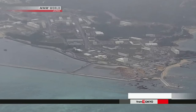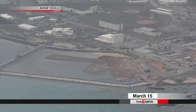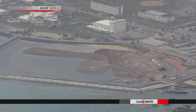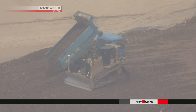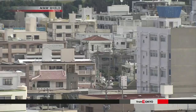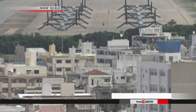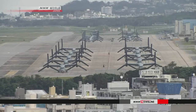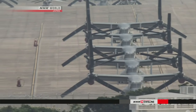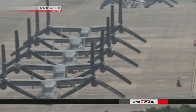Reclamation work is currently underway in Okinawa's Henoko District, and the defense minister says work will proceed as scheduled. Both the U.S. and Japanese governments want to relocate the U.S. Marine Corps Futenma Air Station there. They say the move is needed because the current base is situated in a densely populated area. But the Okinawa government opposes the plan. It wants the base moved out of the prefecture altogether.